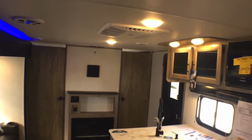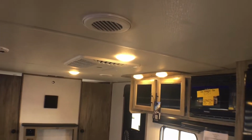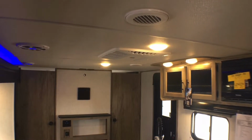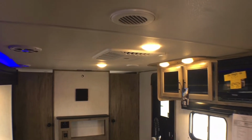If we look up top here, Alpha Wolf does use the standard 15,000 BTU Coleman air conditioner, so it's the largest AC that they can get, and really it's the only AC size they use, which is nice, so you don't have to pay extra to get the bigger air conditioner.